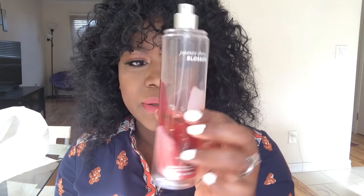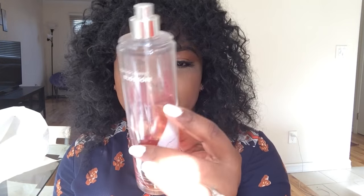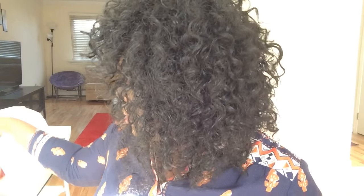Oh my God, this smells so good. This has been out for a very long time, and this is like my third bottle. I always have this. I don't wear it out often. I only use it when I'm home, like when you take a shower and you just spritz, spritz, spritz, and you smell good, you're home. I love that body mist.